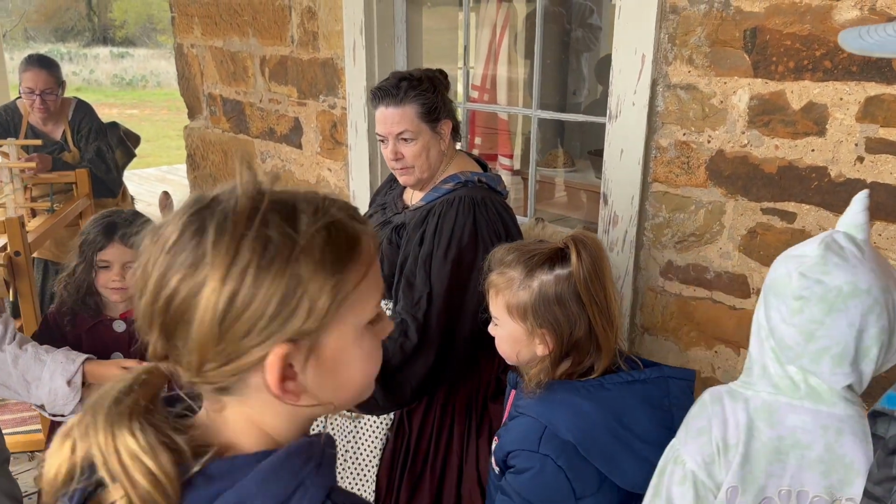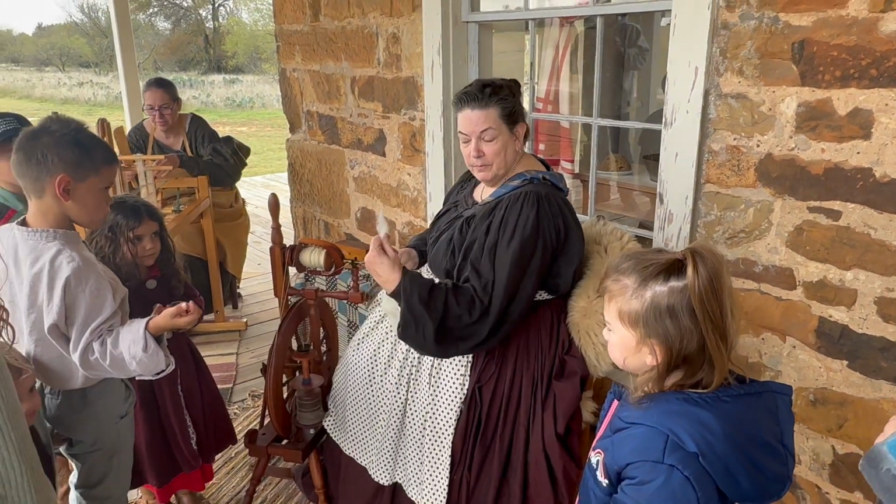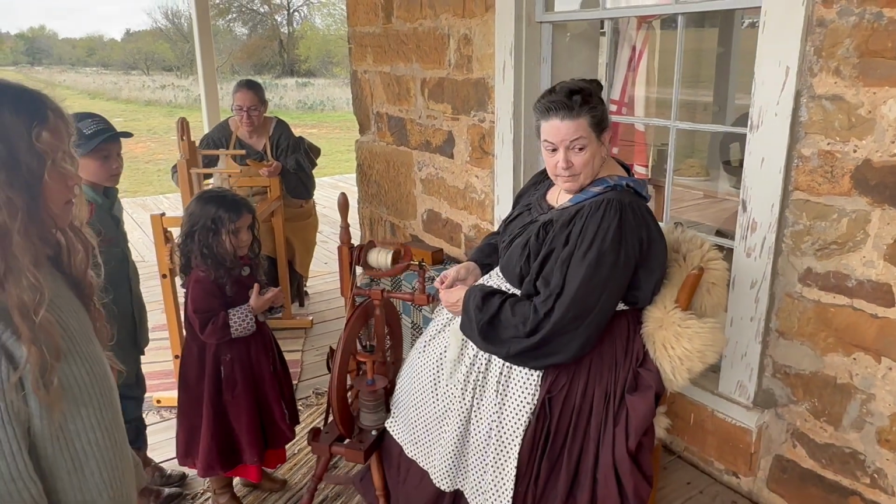But yeah, right here she's showing the girls how they take the wool and spin it into the actual yarn. So it was actually really cool to see.